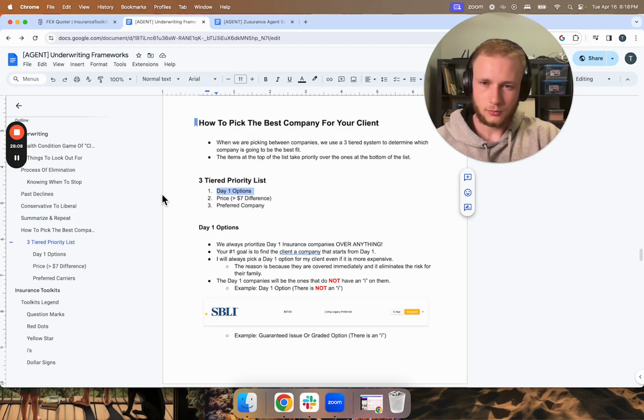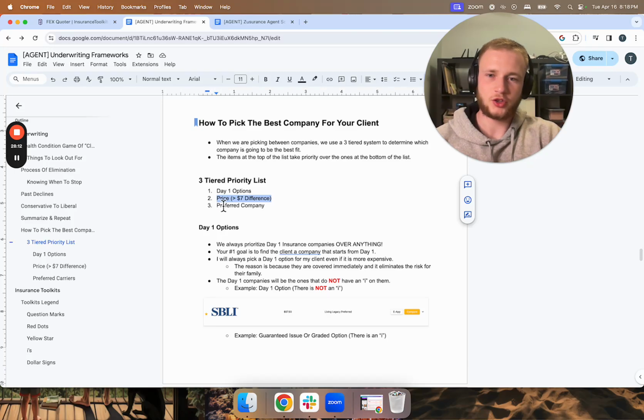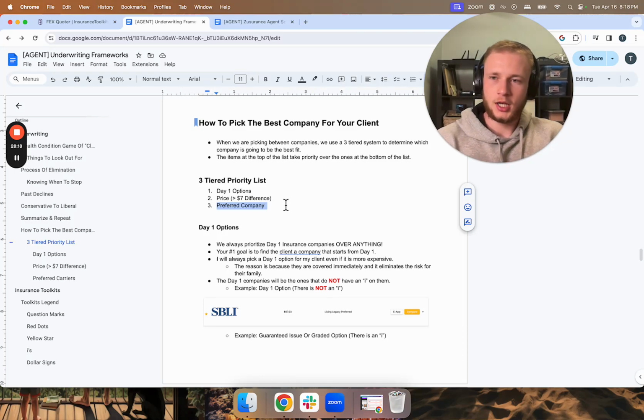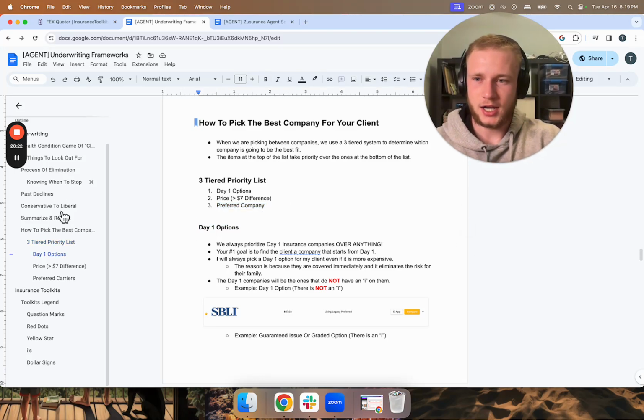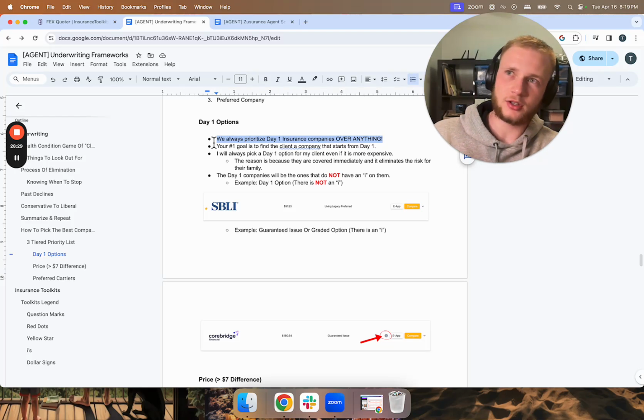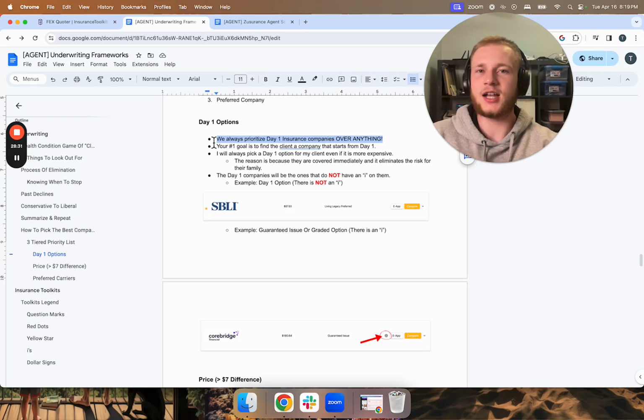So again, we're optimizing for day one first. Then we're optimizing for price swings that are more than $7. And then we're going to go for preferred company. I'll show you guys how this whole thing works so you can understand this. So, day one options. What does this mean? We're always going to prioritize a day one insurance company over anything. This basically just means the plan is not going to be graded or guaranteed issue. So there's no waiting period. Once they pay their first premium, that's when the plan starts. That's what day one is.